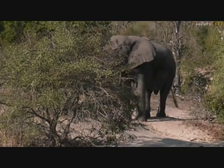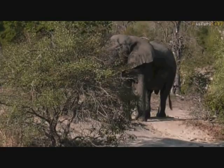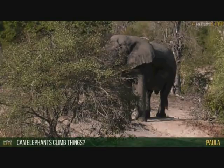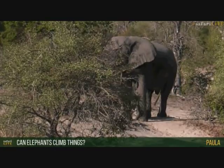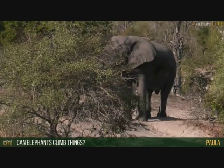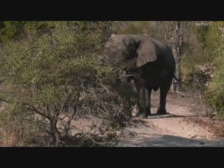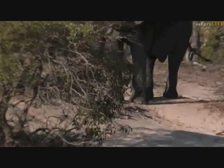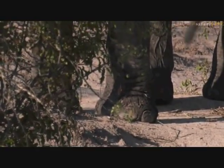So I heard "can elephants," but I didn't get the rest. But you said climb things. So elephants, not really, no. They're not animals that are able to jump, and most climbing takes some sort of force of jumping to get up. I have seen elephants climbing over things, using their feet to go over barriers and logs, but not actually climbing up things. So you'll never find an elephant up in a tree or walking over a tree.